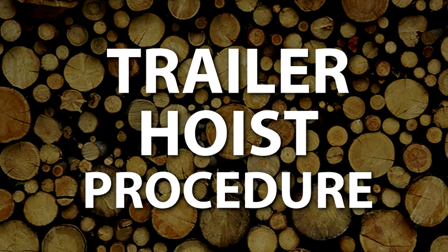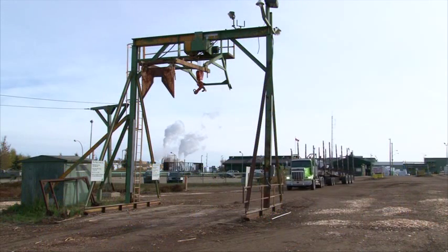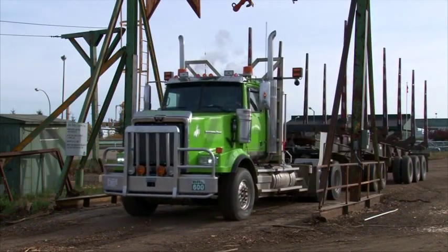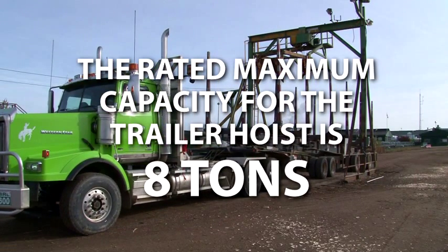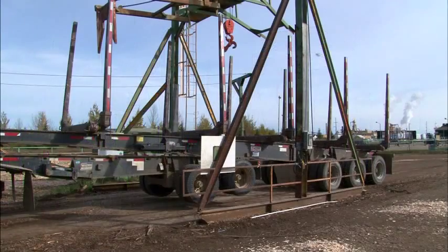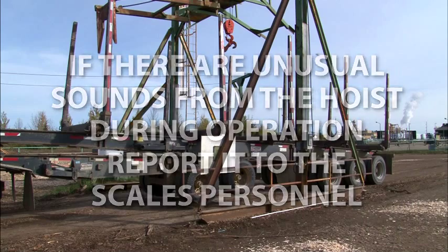This next section describes the procedure for using the trailer hoist. The hoist can be used by pole trailers or by Jeeps wanting to lift their Jeeps off the ground. The rated capacity for the trailer hoist is 8 tons. When operating the trailer hoist, if you notice any unusual sounds from the winch or cable block, stop operating the hoist and report this to Scales personnel immediately.